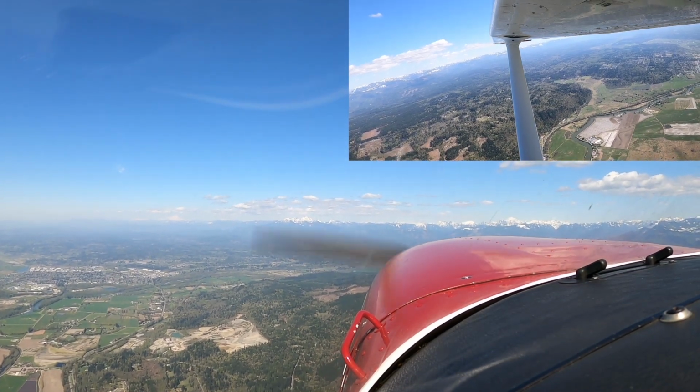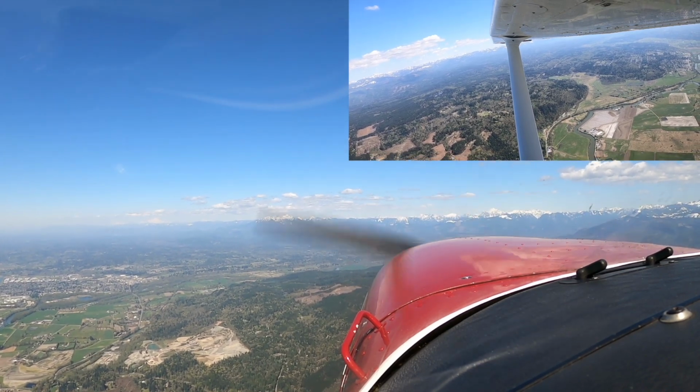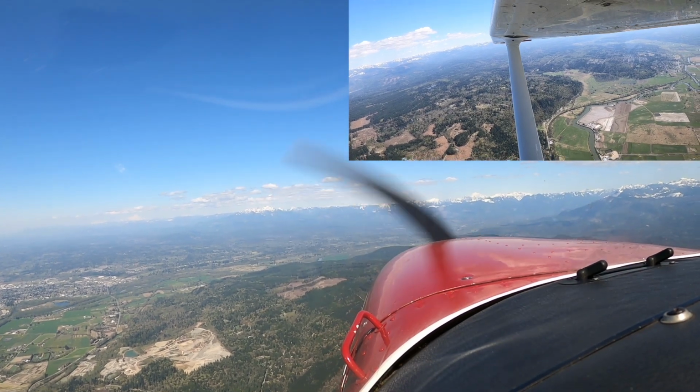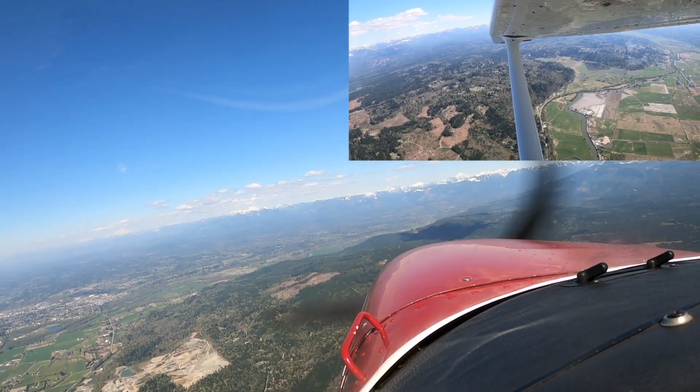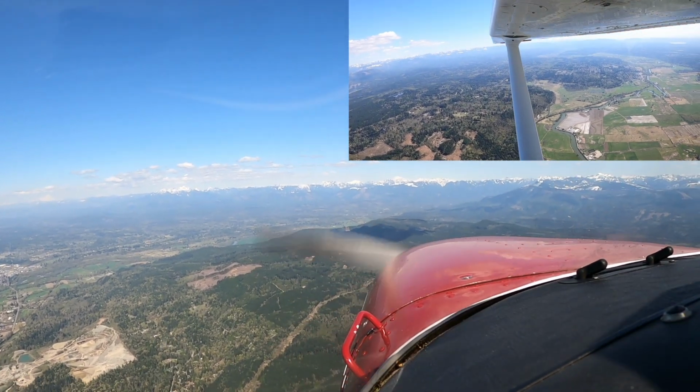Okay, so let's head to 030 this way. So this is the compass, and this is the compass too. 030 right here. Yep, that's it.